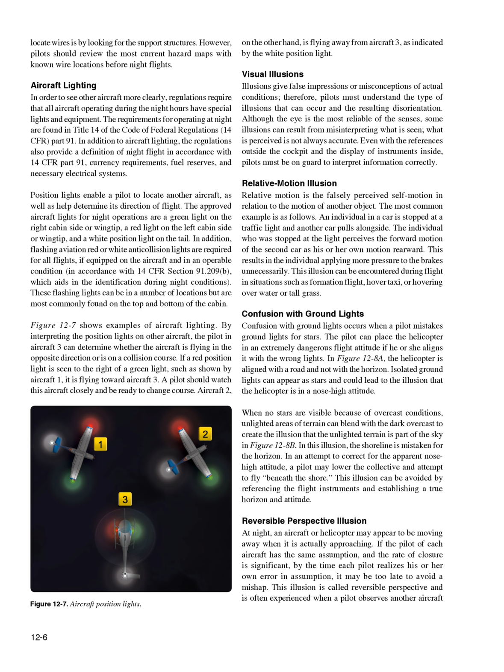In an attempt to correct for the apparent nose-high attitude, a pilot may lower the collective and attempt to fly beneath the shore. This illusion can be avoided by referencing the flight instruments and establishing a true horizon and attitude.